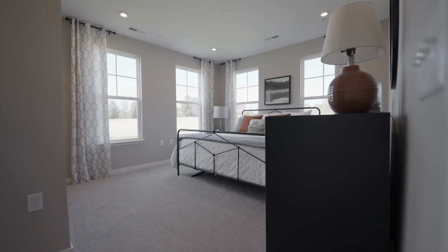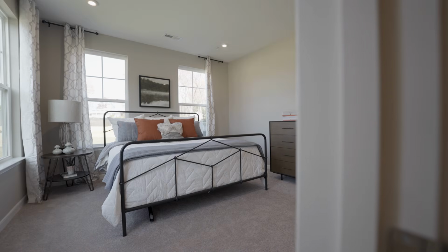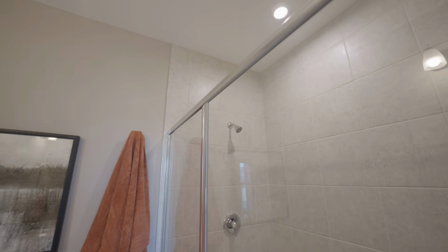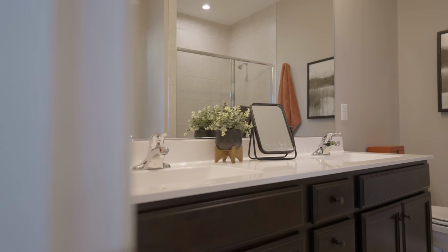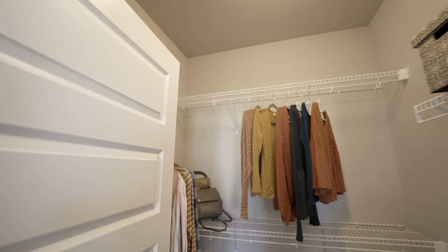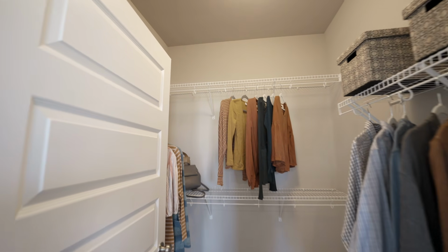Your large primary bedroom offers several windows flooding this area with natural light. The Lincoln's primary bathroom offers a glass-enclosed shower with dual sinks. And because no suite would be complete without the perfect closet, we designed this room to feature a large walk-in.